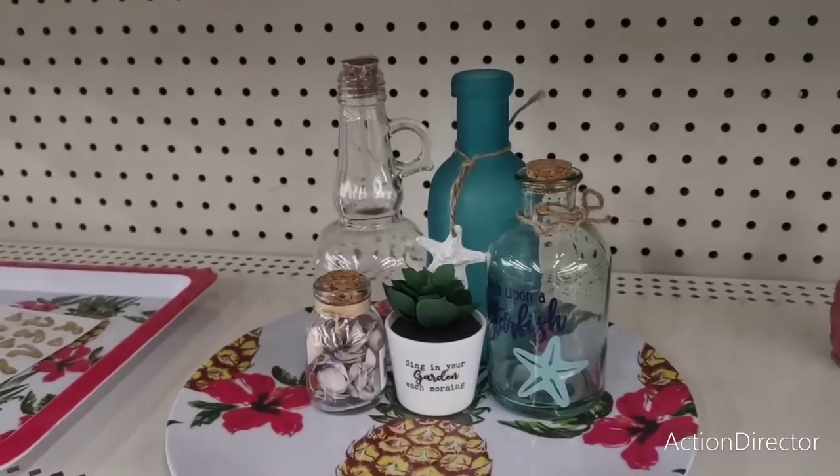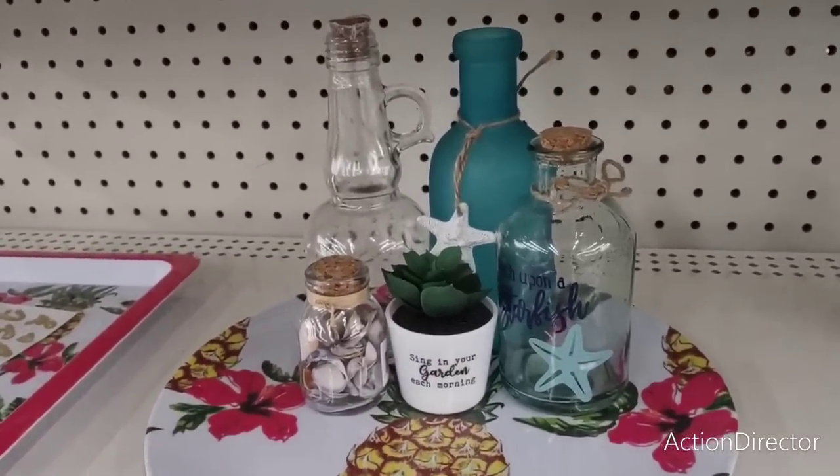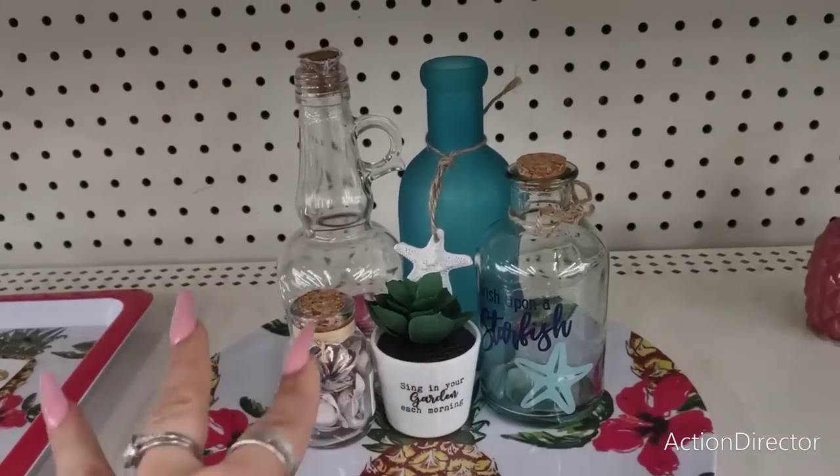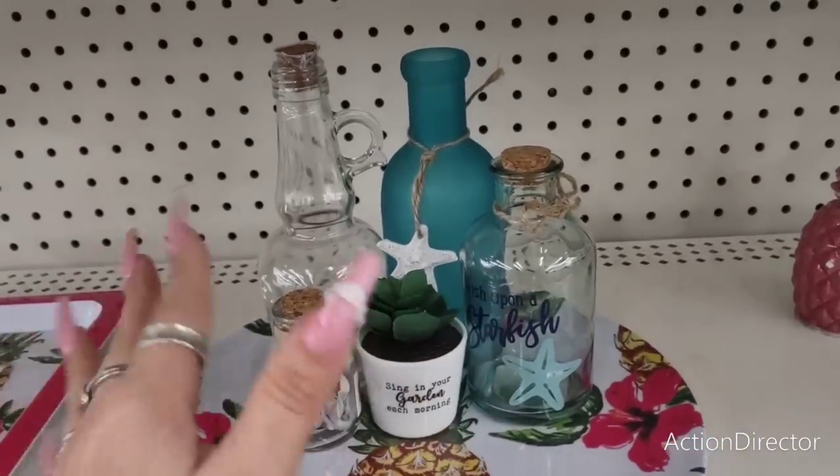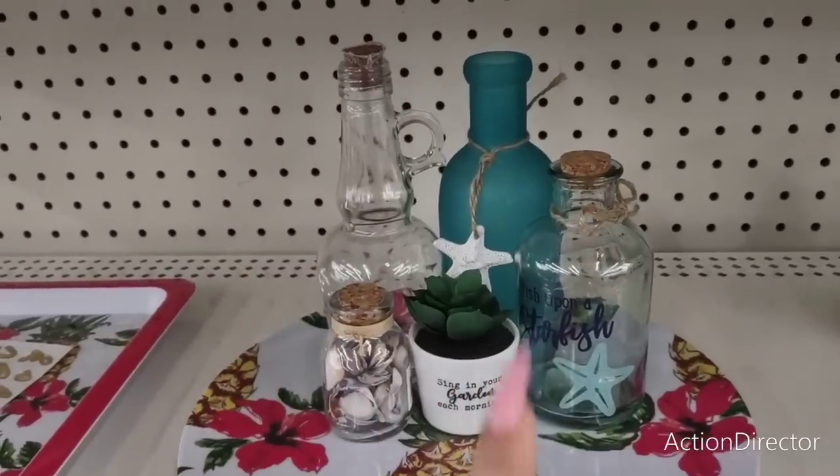I'm not sure if there's another YouTuber in here who did this setup, but it's cute. I'm not too sure about the succulent. Sorry if this was your setup. But I would kind of go more with a nautical piece. But it's cute. I like it. So I thought I would show it to you.